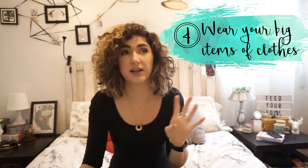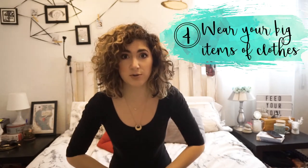Trick number four, wear the biggest items of clothes. If you have thick jumpers, wear them. If you have a coat, wear it. If you have a scarf, wear it too, because they are going to take unnecessary space in your bag.